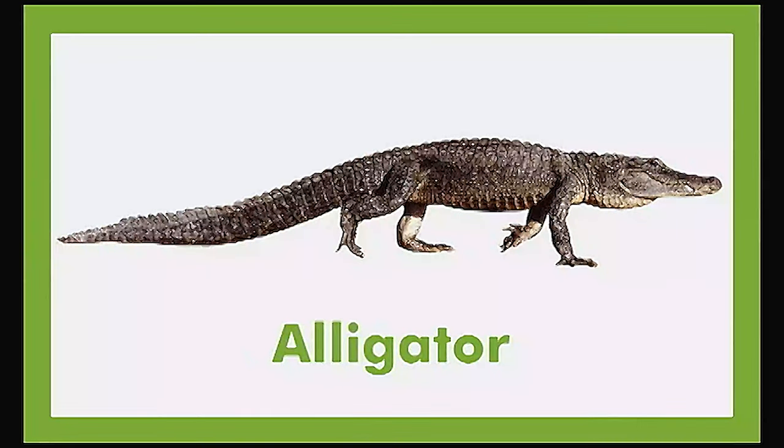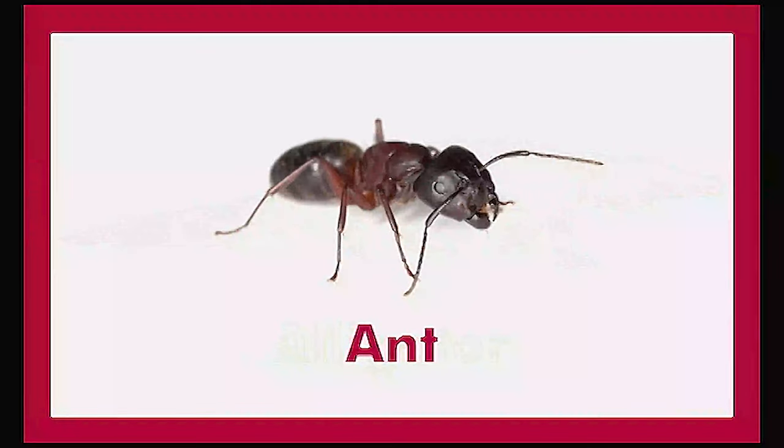Alligator, alligator, alligator. This is an alligator. Can you say alligator? I like the way you say it. Ant, ant, ant. Ants sure do look silly, don't they? Can you say ant? Oh, very good.